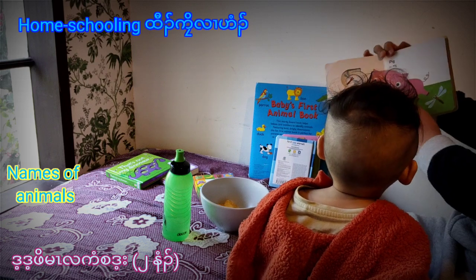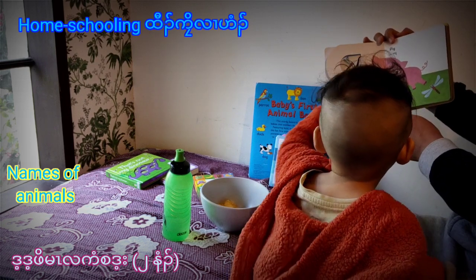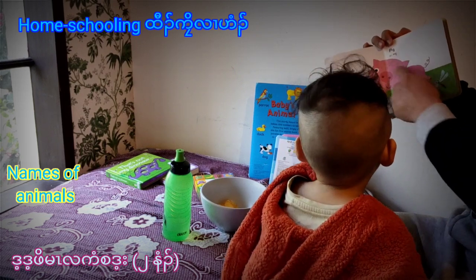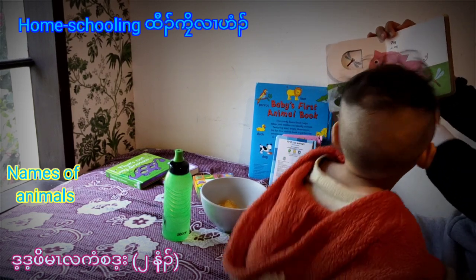P is for? Frog. P is for pond. Yeah, frog. Yeah, this is a frog. It's a pig. A pig.